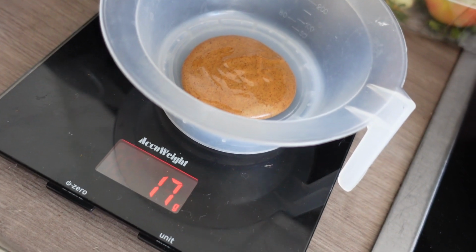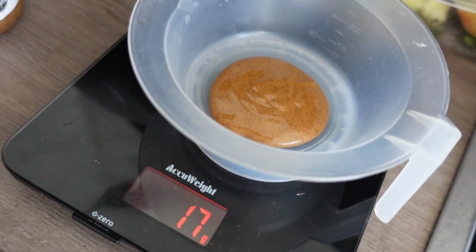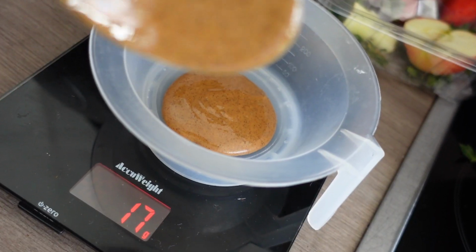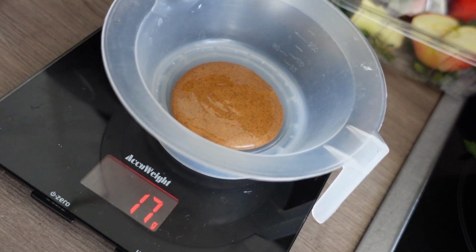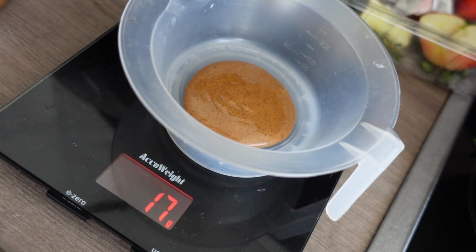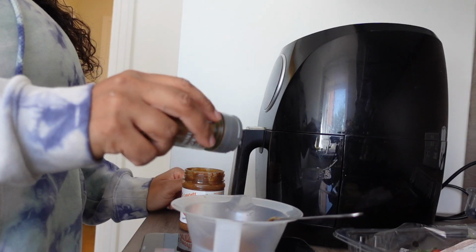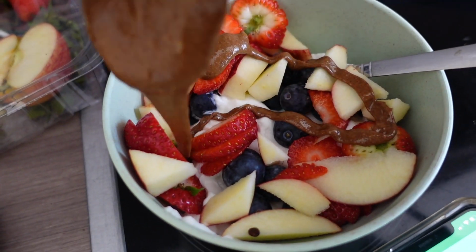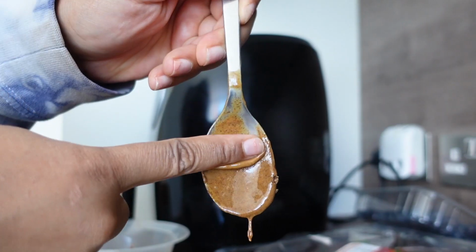All right, so we got 15 grams of the almond butter. I'm pretty happy with that because when mixing it, there's gonna be some left in the bowl, I'm not gonna eat it all. So I know I'll end up getting around 15, but I'll record it at 17 just because, you know, better safe than sorry. And if we're tracking 17, let's get every last bit that we can.